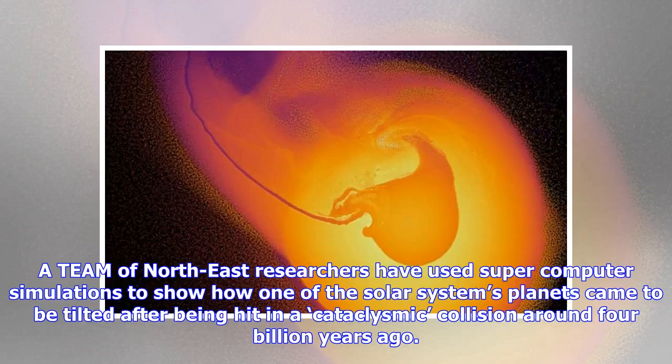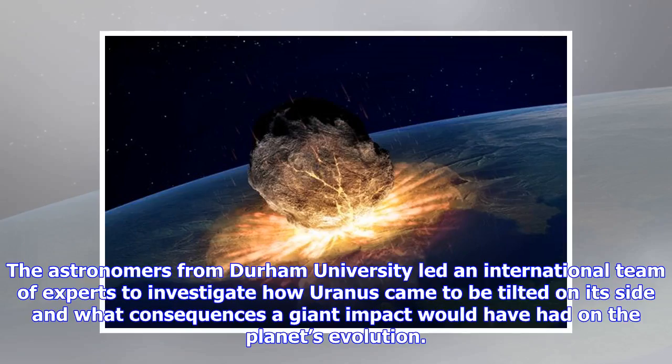A team of Northeast researchers have used supercomputer simulations to show how one of the solar system's planets came to be tilted after being hit in a cataclysmic collision around 4 billion years ago. The astronomers from Durham University led an international team of experts to investigate how Uranus came to be tilted on its side and what consequences a giant impact would have had on the planet's evolution.